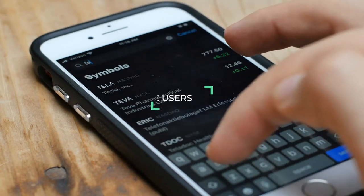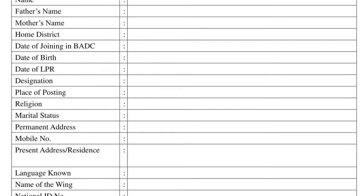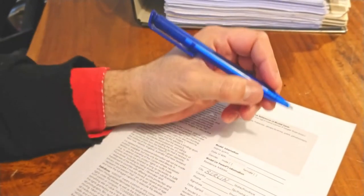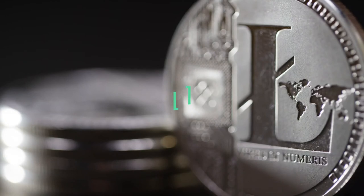Number 2, understanding the users. So what is the purpose of filling out a form like this? By filling them up, the company will gain more information about you, a potential user, which will help them make their marketing more focused on solutions towards their ideal audience. In other words, trading your information for a free token.